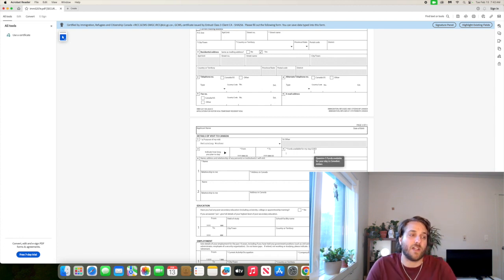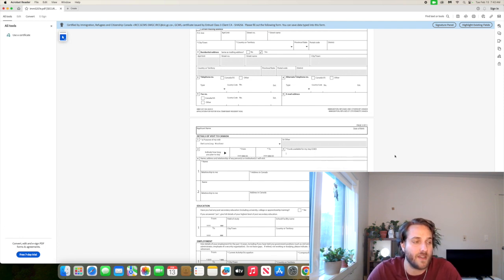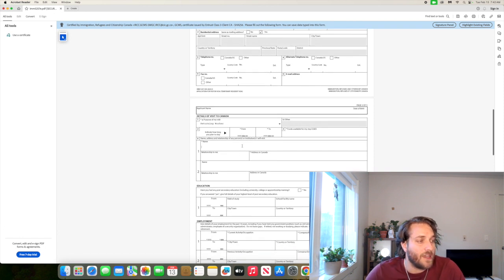So funds available for my stay, I would just put kind of what you have in liquid cash right now, and it should be between $5,000 and $10,000. That's what most people should have that are stable and working. Name, address, and relationship of person or institution I will visit. This form is designed as if it's a visitor visa application from outside the country, but I would just put here for him, because he is working, his company name, right, and the address of his company.